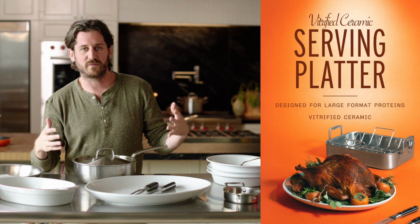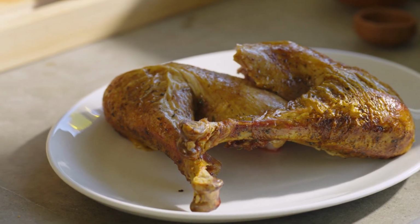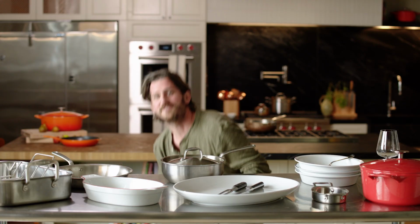Talk about another product you might not use every day, but if you're hosting Thanksgiving, you have no choice, so you're gonna buy one from MadeIN. We have designed the perfect turkey serving platter. We've shot turkey on our normal serving platter. It's too small, it doesn't work for a big turkey. Let me show you what I'm talking about. This is the normal serving platter.